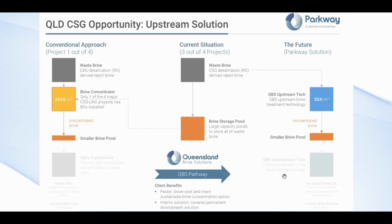I won't go deep into the detail here, but essentially the starting point for the industry is waste brine. One of the larger operators spent $1 billion building a brine concentrator, and that concentrates the brine. It's sitting in ponds at the moment, and they need to spend enormous amounts of additional capital building crystallizers, and ultimately they'll have a waste salt product. That was the example I outlined at the beginning of the presentation that the industry is adopting. Very unappealing, but that was deemed to be best available technology at the time. Everyone involved, from industry to the client, agreed that was the best approach. You've got to make decisions with what's available at the time.